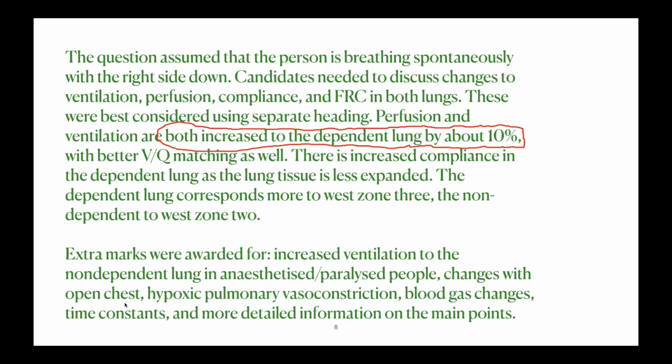Changes with an open chest, so during a thoracotomy, hypoxic pulmonary vasoconstriction, blood gas changes, time constants, and more detailed information on the main points. So actually lots to get through for a perfect answer. And I believe that the pass rate for this was 6%. So that's why this is a lot to get through.